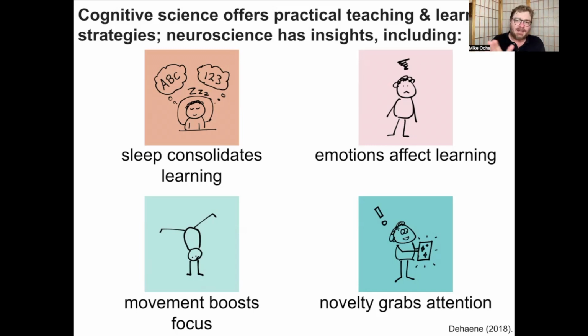So you can see, I'm not saying there's nothing that you can draw from in neuroscience. I'm just saying in terms of practicability, I'm going to tell you some strategies that you can actually teach kids to use. That's going to actually help their learning.